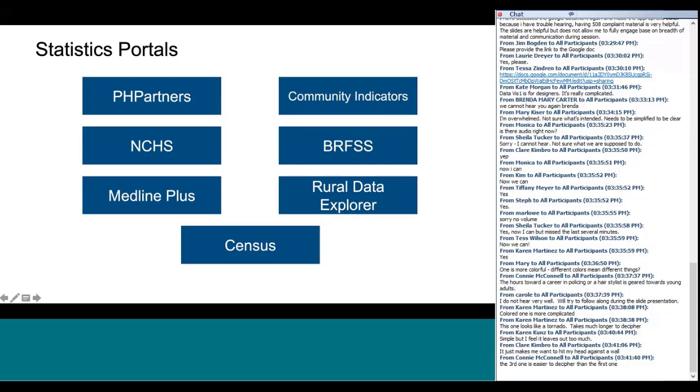And the census, the federal government's largest statistical agency, is a great place to turn for some larger views of data in our country. And Rural Data Explorer is a resource from the Rural Health Information Hub, and that's a really great place to go for rural health issues if you're curious about that data. The statistics are from publicly available federal resources, and they include information on demographics, health disparities, social determinants, access to services, and tribal health as well.